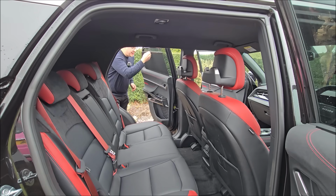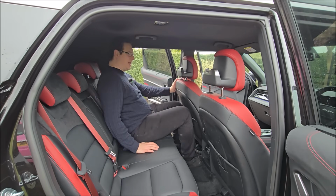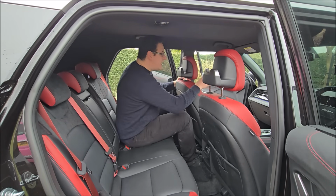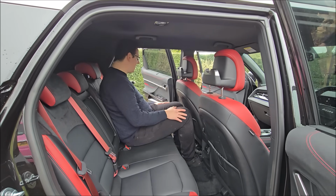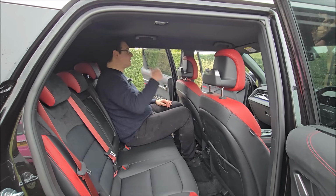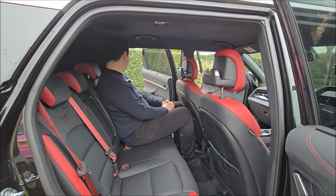So what's it like in the back then? Well, apart from appearing quite dark on this wet and murky Lincolnshire morning, it's not a bad place to be. I've got the seat mid forward. There's certainly enough leg room for the passenger there, and me being 6'3", I've got lots of space here now. My knees are not touching the back of these seats, and there's about 2 or 3 inches between my head and the roof. It does feel quite luxurious in the back here.